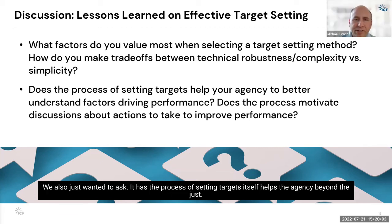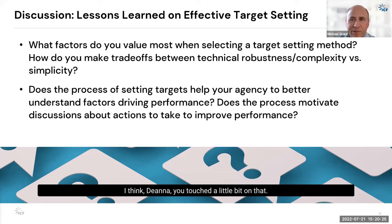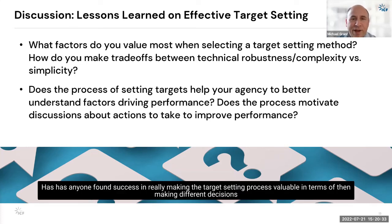We also just wanted to ask, has the process of setting targets itself helped the agency beyond just the need to meet a federal requirement, to help understand factors affecting performance or discussions that help to support maybe funding decisions or different types of actions? I think, Deanna, you touched a little bit on that, but I'm curious about both your perspectives, or from anyone here, has anyone found success in really making the target setting process valuable in terms of then making different decisions?